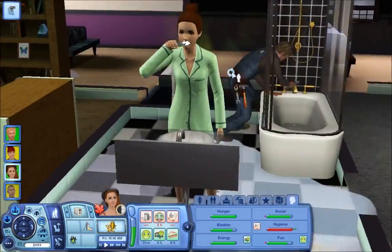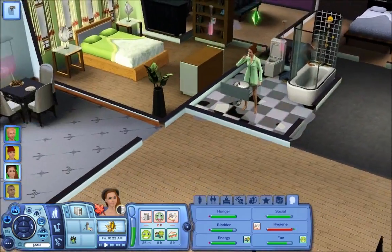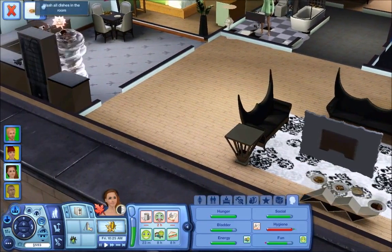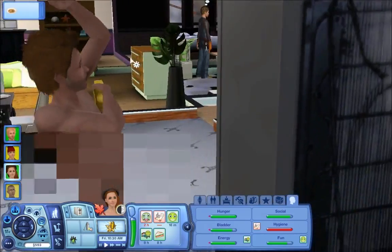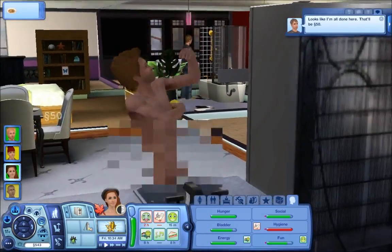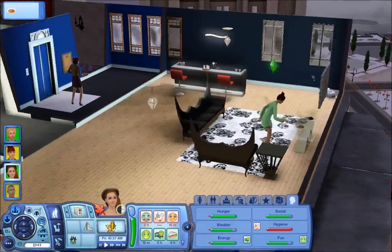teeth all of a sudden? Like, always brushing your teeth. I was gonna say, Lacey will go clean up all the nasty food. You know, this is normal. This is completely normal, Richie. Finally, our tub's fixed. Yay, now our Sims can shower.